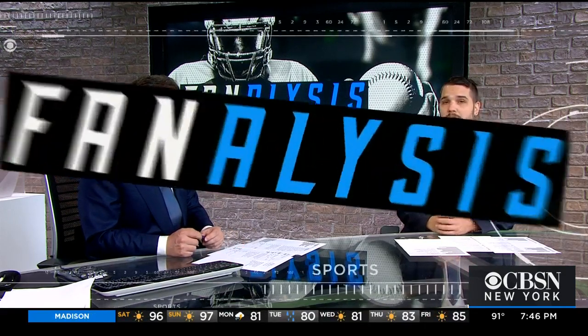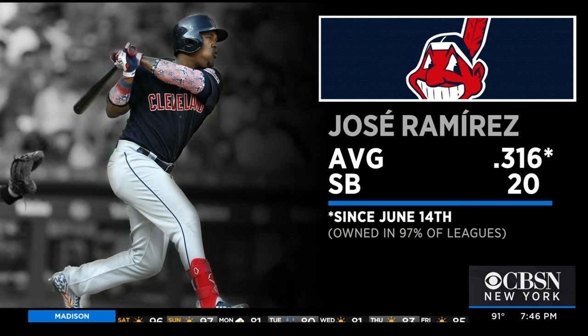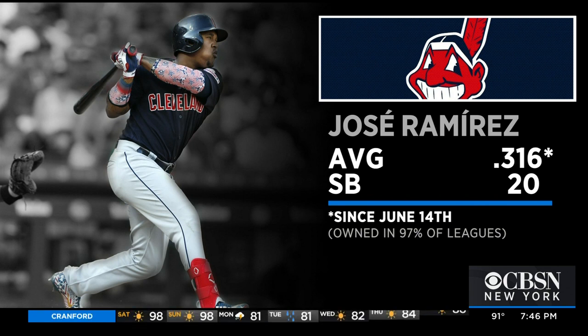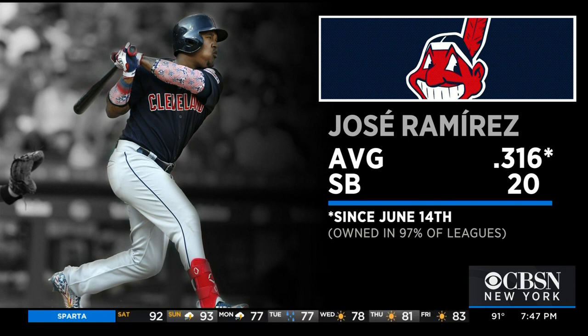You look at what he's done over the past month, Steve, and I'm starting to buy in a little bit. You look at this past month again, and it's a .316 batting average, 5 home runs, 22 runs scored, 22 RBIs, and I've dug a little bit deeper into the batted ball numbers here as well. 40% hard contact rate during this time, 42.8% fly ball rate. He's pulling the ball more. So whatever you're doing, Jose Ramirez, keep doing it.